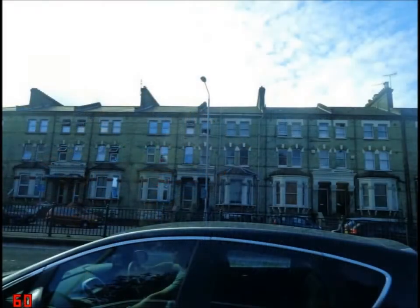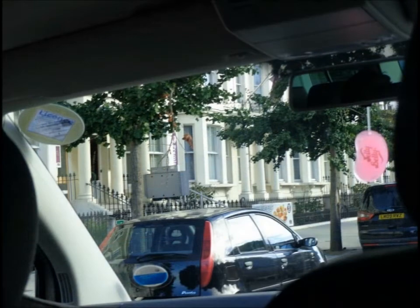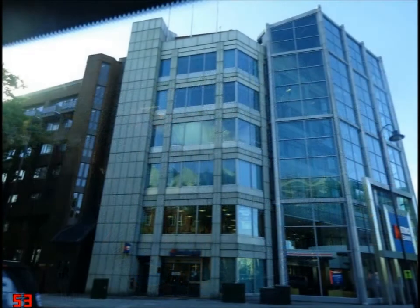This is our cab driver who is driving us around. He was hired privately. This is some of the architecture from Western London. We are heading into the capital. This is the Bank of Scotland in downtown London, ironically.